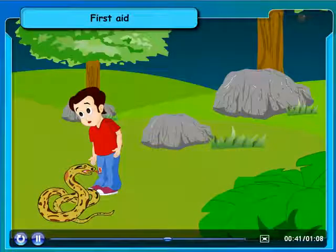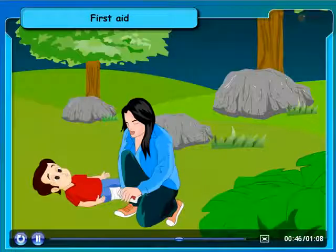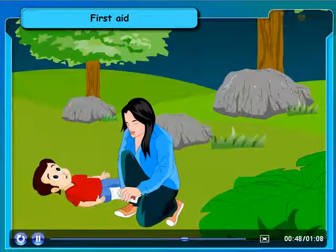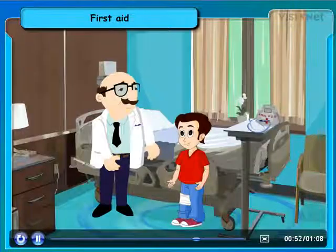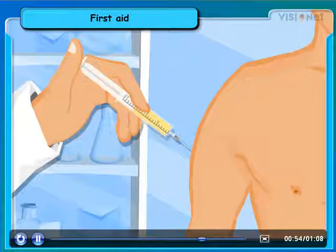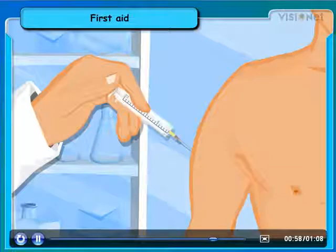If it is a snake bite, then we should tie a band tightly just above the bite to stop the flow of blood and take the victim to the doctor for anti-venom injection, as the poison of the snake bite flows through the blood circulation.